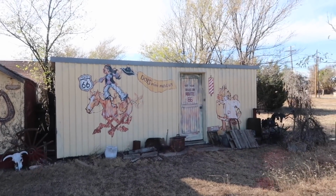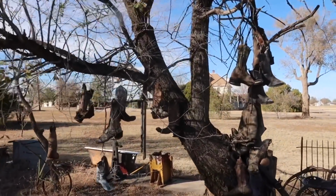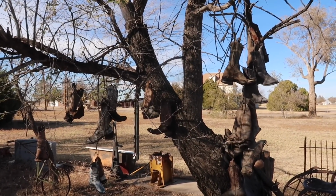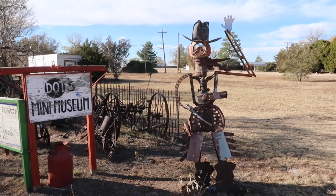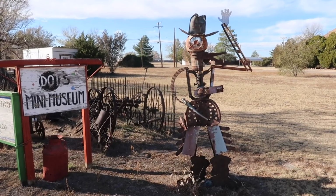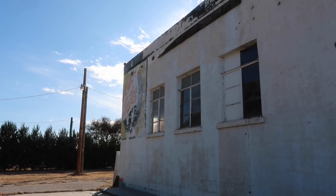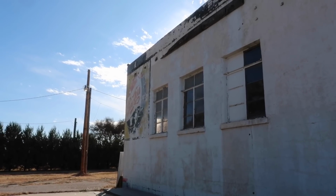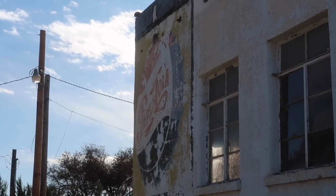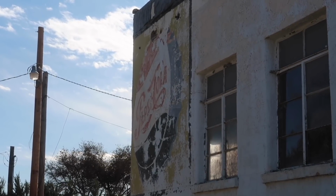Get your kicks on 66. And if you're gonna do some kicking, these boots would come in handy. Howdy, partner. Some friendly folks around here. Before heading out of this town, I was noticing here on the side, wow, it's a relic. Pepsi bottle top painting. Seen some years.